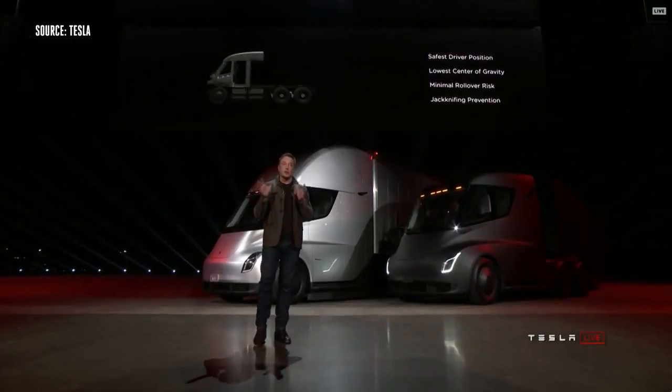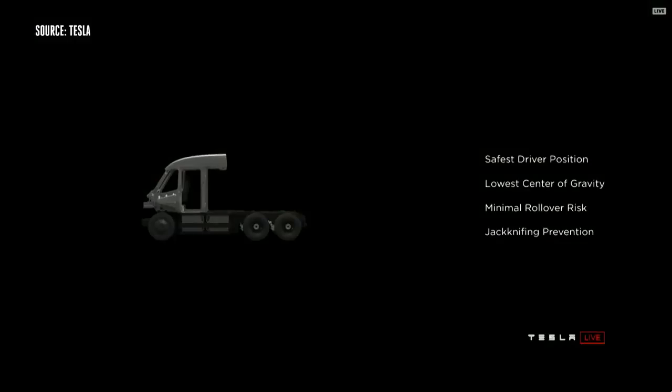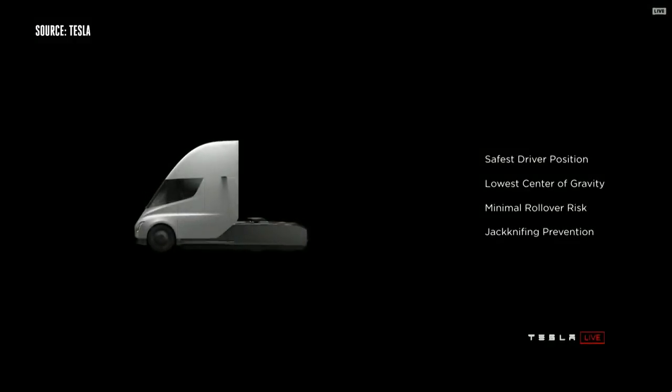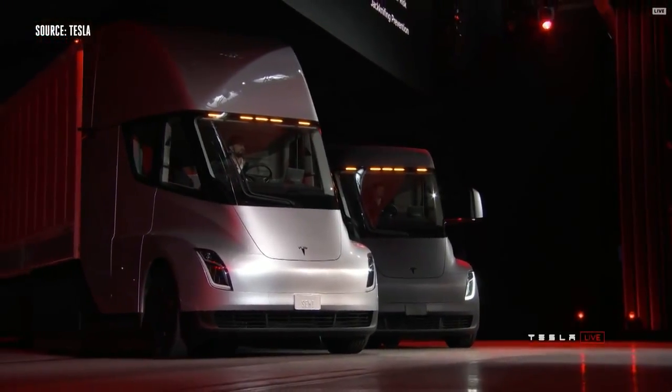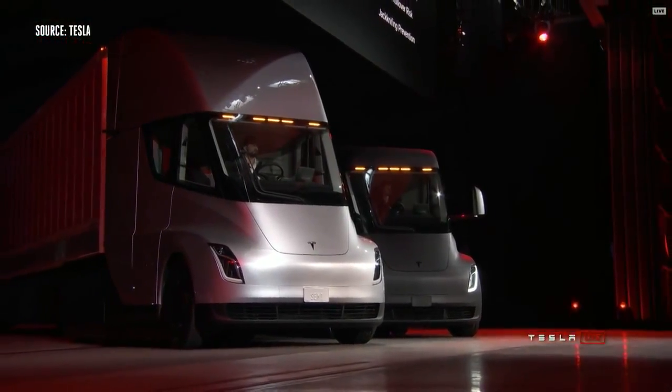With that central position, you're in a very safe position. Even if you were to collide with another Semi, you have a low center of gravity that gives you really good handling. It means the probability of a rollover is massively reduced because the battery pack is in the floor pan, and rollover risk is dramatically reduced.